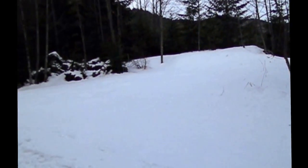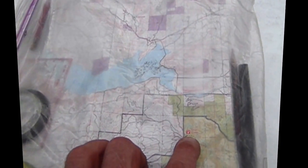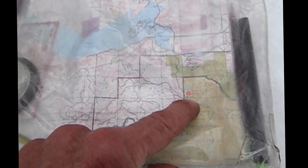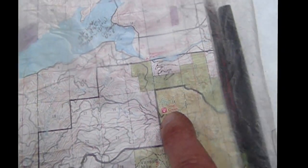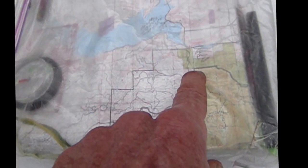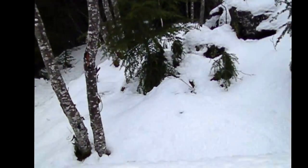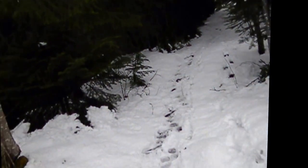Yeah, Goat Creek Trailhead. Plenty of parking spots. It must be fairly popular. Let's see right here. Actually, the road stops back here right on this last little creek next to the trailhead. I've hiked from way down here somewhere, so that's no big deal. Looks like a few people have hiked up in here.